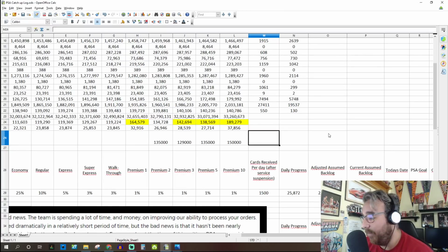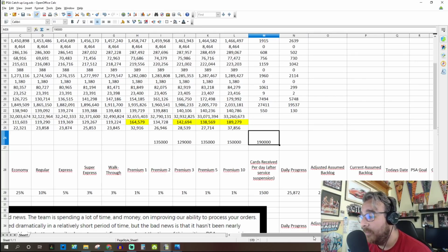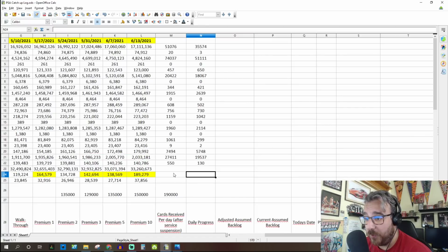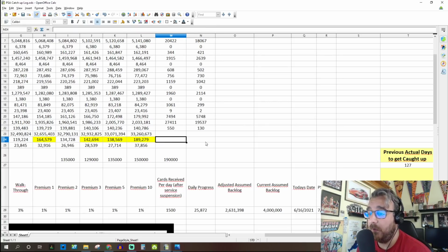I have to imagine they're going to hit around 190,000 next week again. And I wouldn't be surprised if they ramp up from here, in the last 2 or 3 weeks before the July 1st reopening of services. Don't be surprised if they bump this up again. They're really making a big push to get everything out. So we'll see.